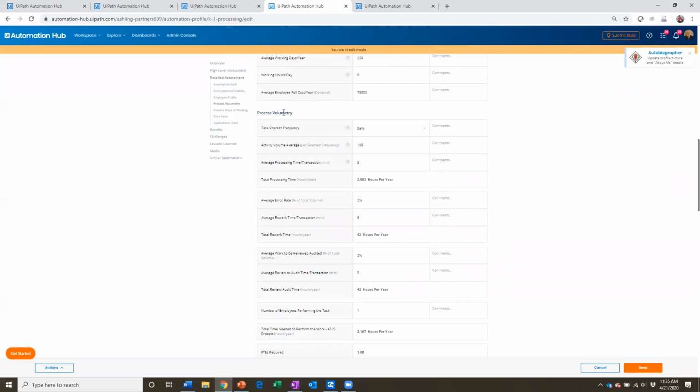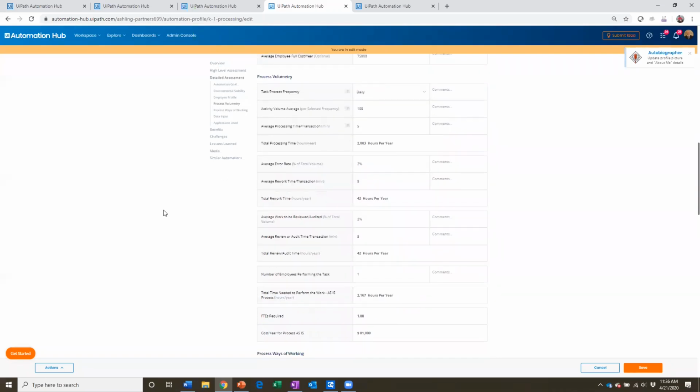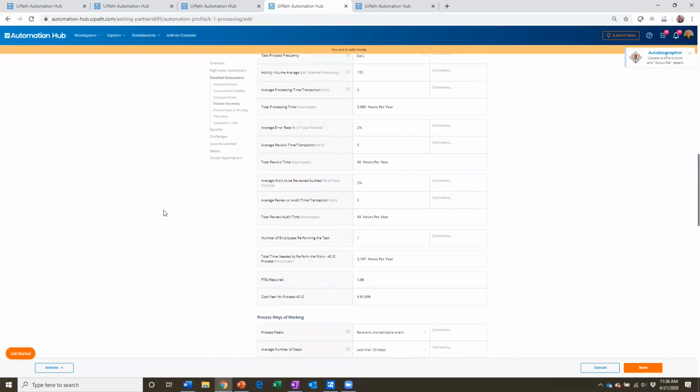It gives very detailed questions on the process volumes. So we can see here it's done daily. This is how much is performed, how long it takes. And with these 3 inputs, it calculates the total processing time. It also uses inputs to calculate the total rework time. And it narrows down into the number of employees that should be performing the task based on these inputs.